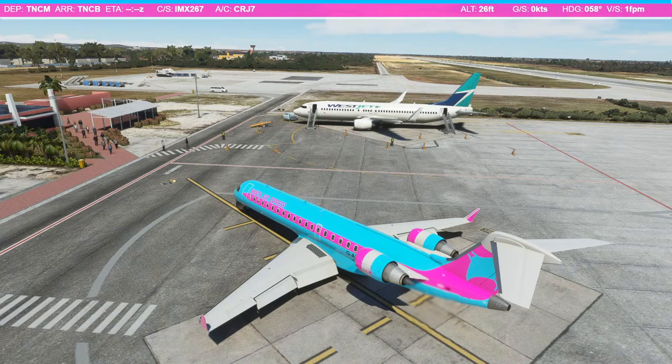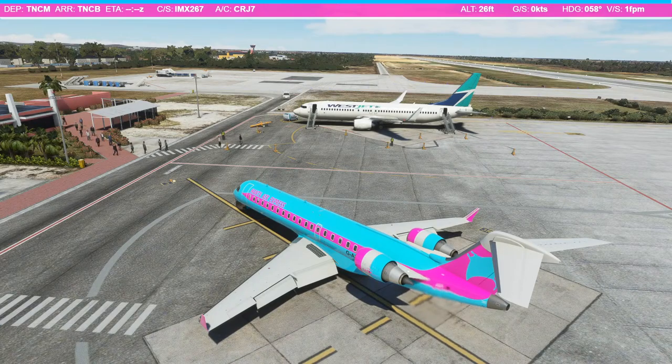There's Thompson coming back. Disconnect. There's the passengers boarding over at the other runway, which is just great. Never seen that in a scenery before.